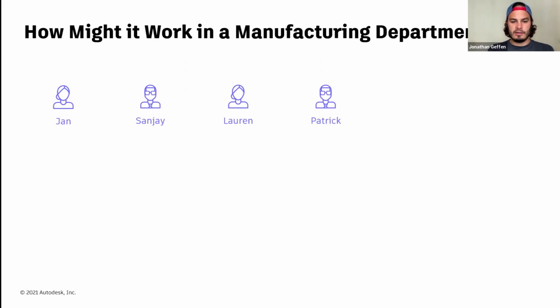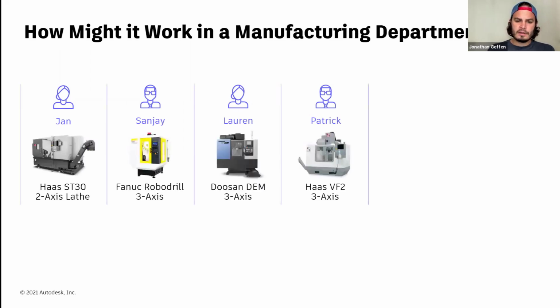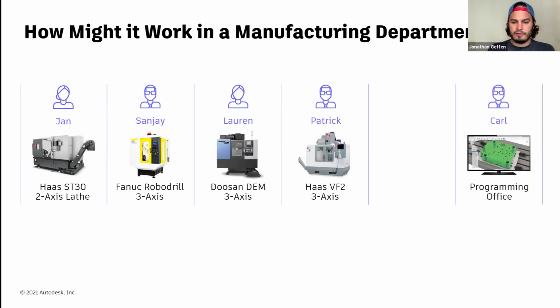As a basis for this presentation, we want to talk about a model manufacturing department. We're going to take a manufacturing department that currently consists of 4 machinists: Jan, Sanjay, Lauren, and Patrick. Each of them is outfitted with a machine that they are manning. Jan is working on a 2-axis Haas, Sanjay on a Fanuc Robodrill, Lauren on a Doosan, and Patrick on a 3-axis Haas. And driving all of this, we have Carl, who's sitting in the programming office, and he needs to understand the challenges and the capabilities of all of the machines that his operators are driving. So he's the one sitting in the office programming the parts and providing the NC code.